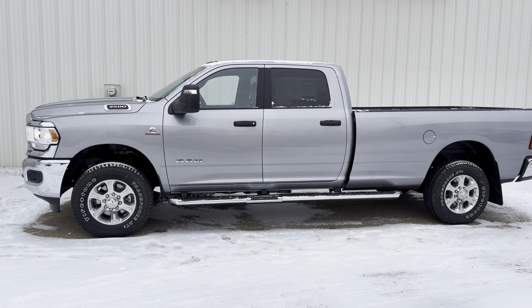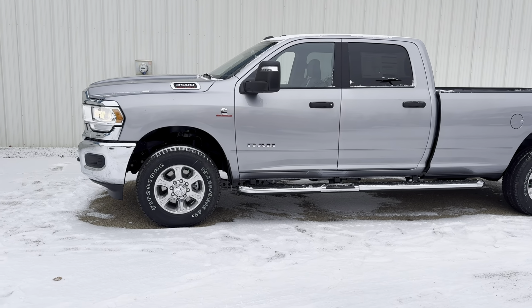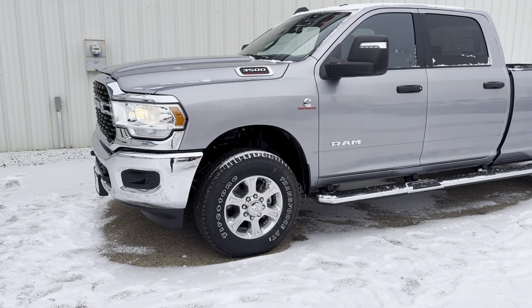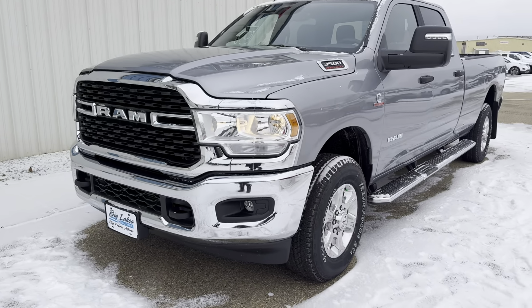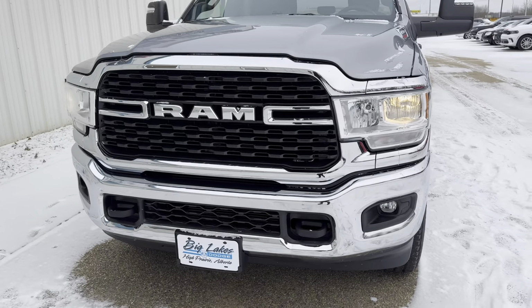Today I'll be showing you this 2024 Ram 3500 Bighorn crew cab with 4x4. It's got the 6.7 liter Cummins I-6 high output turbocharged engine in it with 6-speed AISIN heavy duty automatic transmission. So it's just rated to handle more weight, more heavy duty.